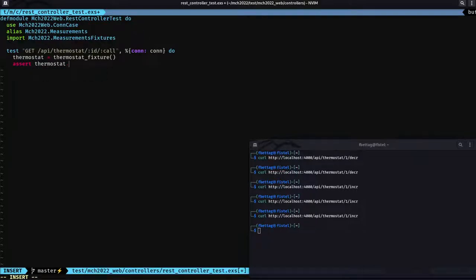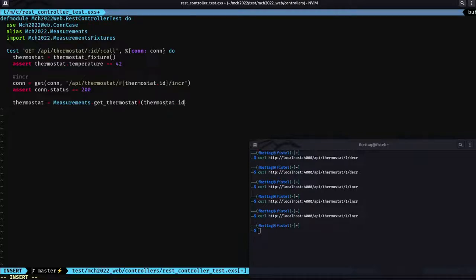The first assertion in terms of testing is going to be if the temperature is, again, 42, which is the default temperature. Now we're going to test the increment of the temperature. So get /API thermostat, the variable for the thermostat ID and increment. We assert that we got a 200 HTTP response, and then we are getting that thermostat from the database freshly, so we can test if the temperature went up.